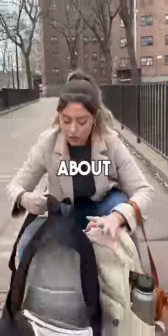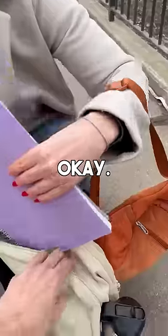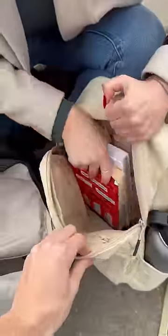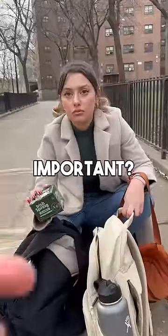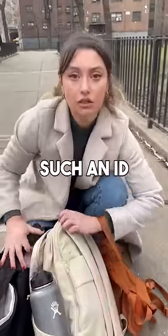Okay. What about my notebook and books? Your notebooks can actually go in the main cavity right here. Okay. Awesome. What about my soap? Is that really important? Yeah. That soap can actually go in this hidden compartment right here. Okay, because I don't want anyone to steal it. Yeah, it's perfect for anything like valuables such as an ID or wallet.